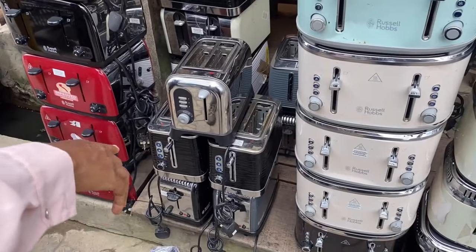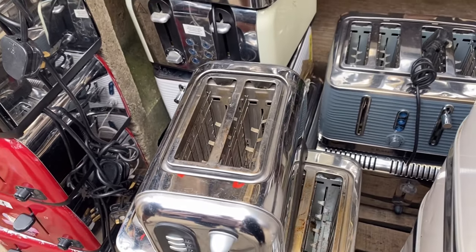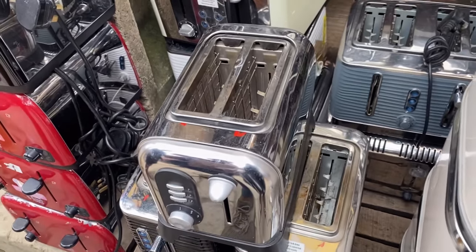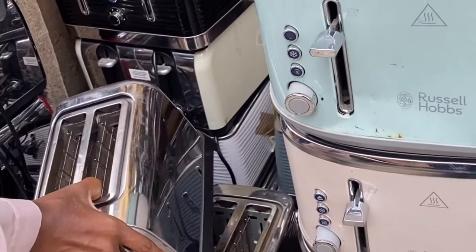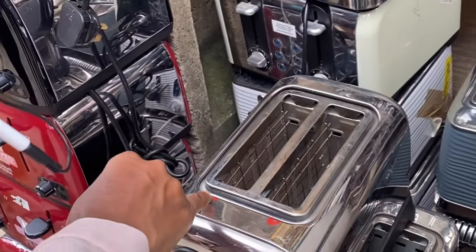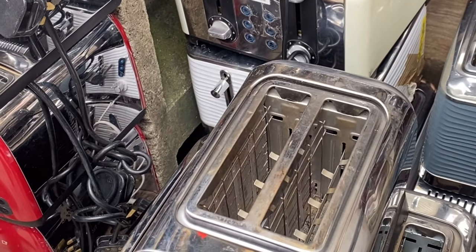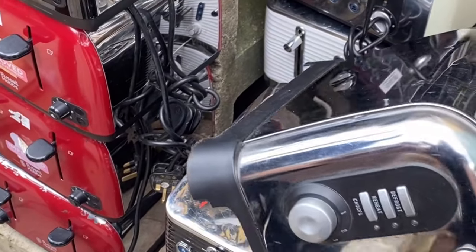Okay, so 2,000 for these two. 2,000 naira. Okay, will you help them scrape out all this? No, this one, okay, they've not washed this one yet. All these ones are not washed yet, so she washes. Okay, they are all tested. She said that's why she puts this red mark. They've tested them to see that it's working fine first. Then they'll go ahead and wash. But can they clean this red mark? Yes. Okay. So these ones are 2,000.